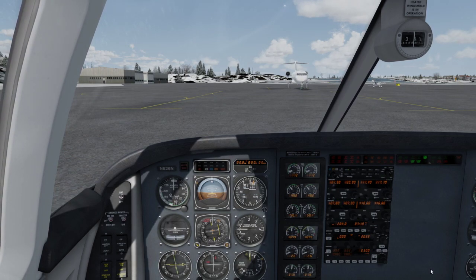And Portland ground, Duke 626 November. Number 1 Tango Delta, contact tower 120.9. Over to tower, 1 Tango Delta. Yes, sir, 626 November. Number 626 November, Portland ground, go ahead. Yes, sir, we'd like to request VFR departure to the northeast. November, roger. Clear for request, stand by, your number 1.